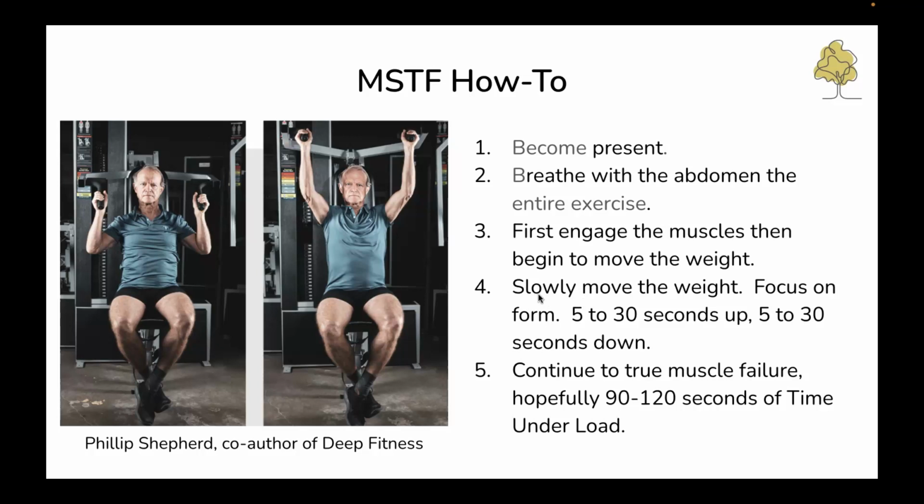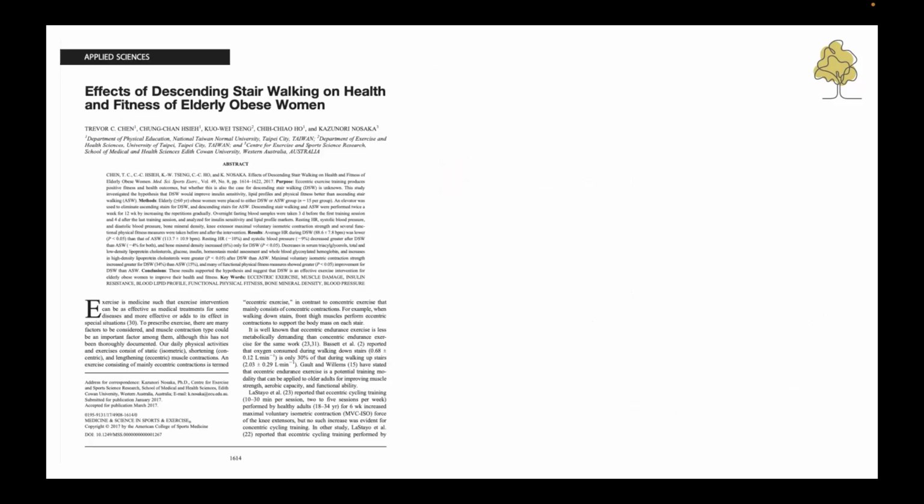You slowly begin to lift the weight, and again, it's 5 to 30 seconds up, 5 to 30 seconds down, very slow, and you go all the way to true muscle failure. So try to avoid that brain chatter that's trying to give you an excuse to stop now. You want to go all the way to the point where your muscles simply cannot do any more work. If the total amount of time that exercise took was somewhere between 90 and 120 seconds, we think that's the sweet spot where it's not too short and not too long, and you're going to get the maximal benefit.